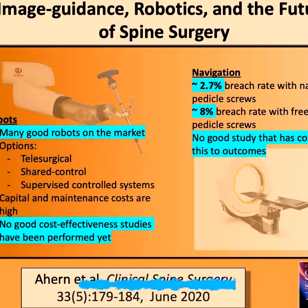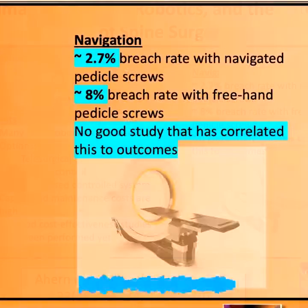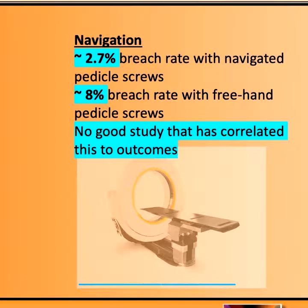published in Clinical Spine Surgery, on the use of navigation technology along with robotic technology. You see, generally, we know that spine surgery is very beneficial, but there are certainly some safety issues that still need to be addressed. The placement of pedicle screw instrumentation has completely transformed the field of spine surgery. Unfortunately, there is still a significant breach rate for the placement of pedicle screws, especially using the freehand technique.